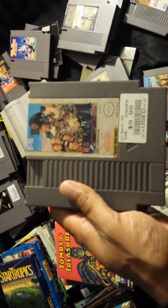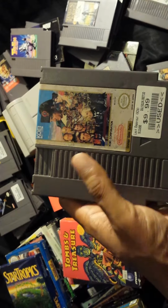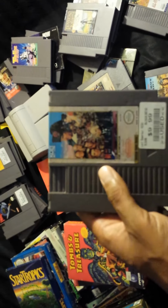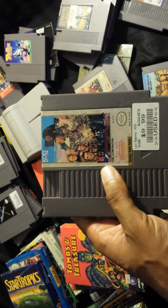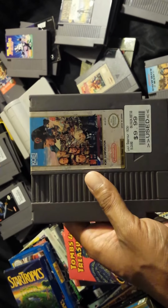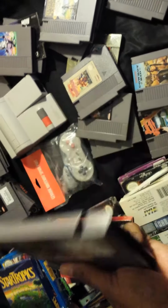Le Empereur. This is like a game based on like the French, basically. You know, a lot of those countries in Europe wanted to take over the world back in the day. But that's a whole different story. I'm not even going to get into the politics. But yeah, Le Empereur. I don't know how to pronounce that, but I know it has to do with France and the French.